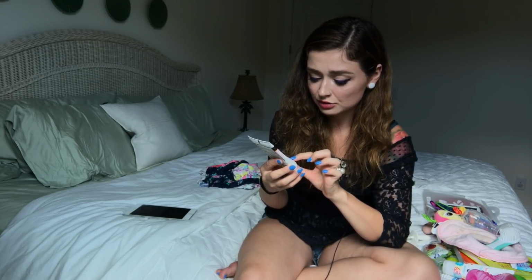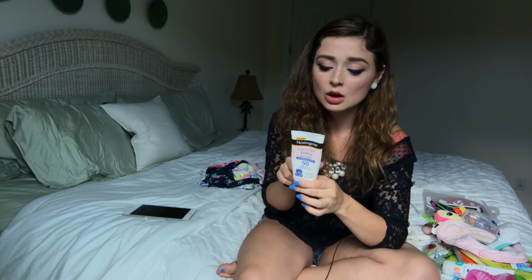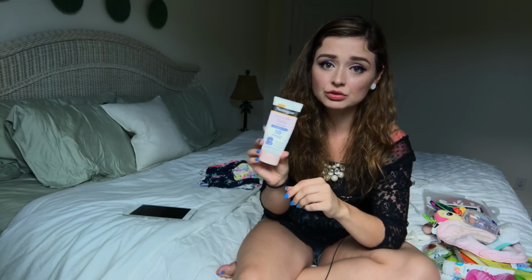I've tried a couple other brands and they gave her little bumps on her skin. This one actually says it's also accepted by the National Eczema Association, which I really like because it's nice and gentle and I don't have to worry about it giving her any problems. And I've never had her have a sunburn while I've been using this, so I really like it and I would definitely recommend this one.